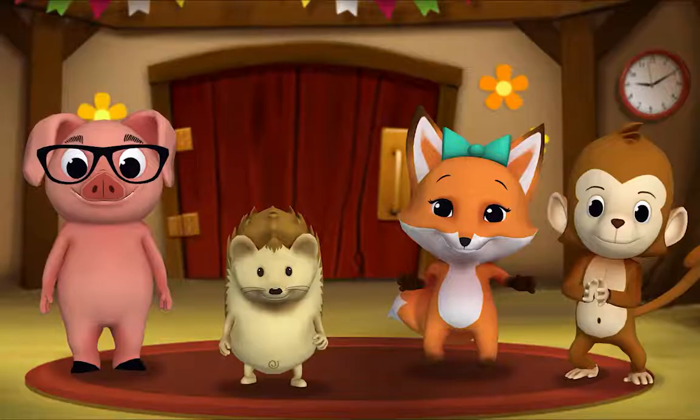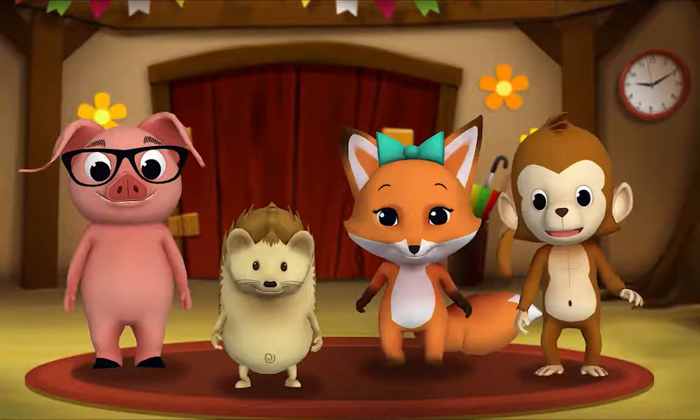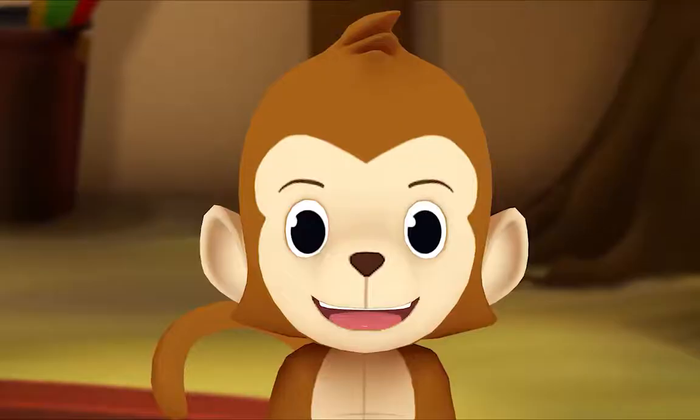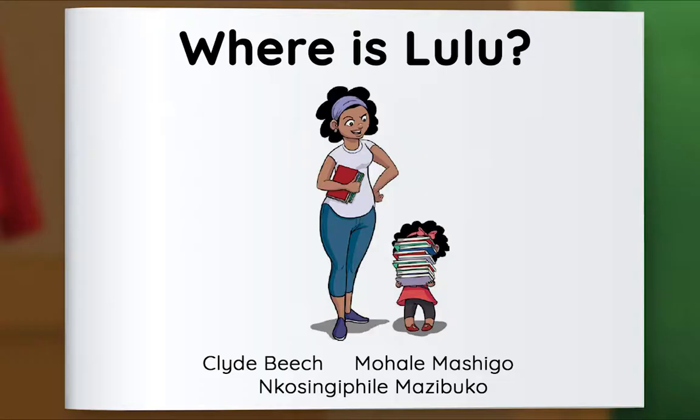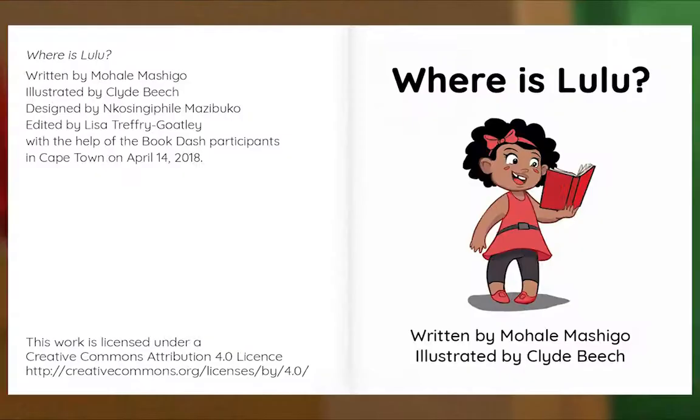It's story time! Yay! Gather round, everyone! What book are we reading? We're reading this one. It's called, Where is Lulu? When it's time to go to the library, Lulu tries to hide. I wonder why. Let's read and find out. Let's begin. Where is Lulu? Written by Mahale Mashigo, illustrated by Clyde Beach, designed by Nkosingafield Mazibuko.